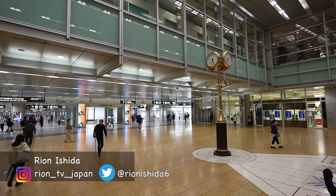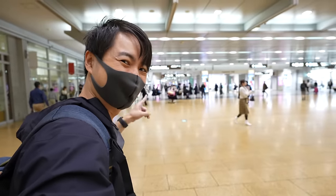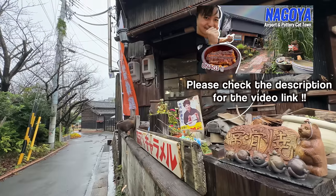We are heading to Hida by train. It will take about 2 hours and 30 minutes. So this way, let's keep walking. Let's go. By the way, I am here from Chubu Centrair International Airport. If you haven't, please don't forget to check my previous video too.